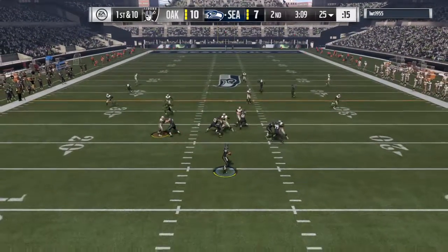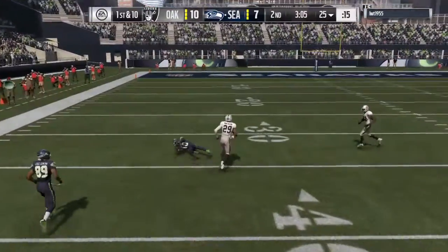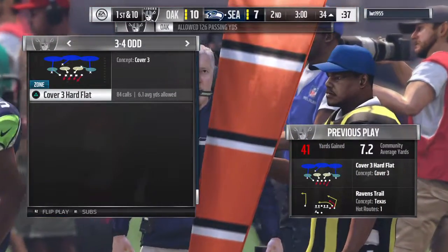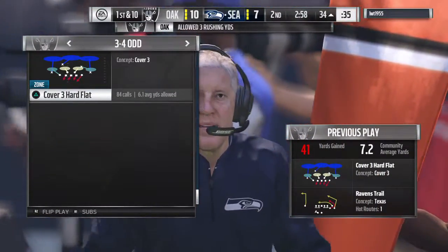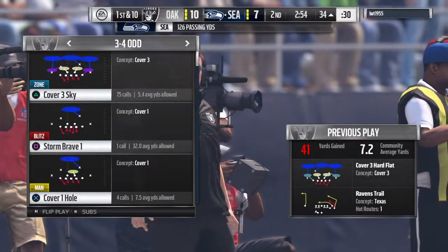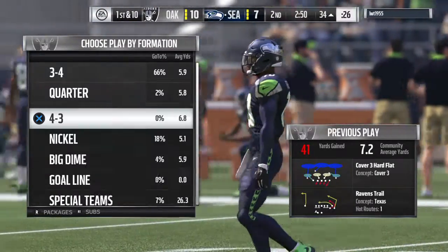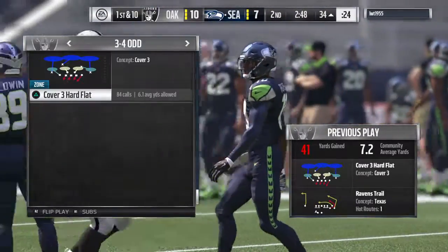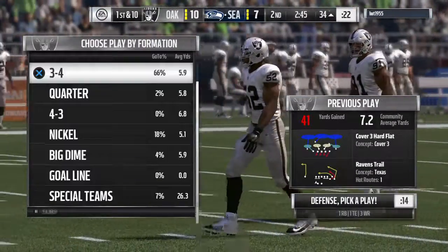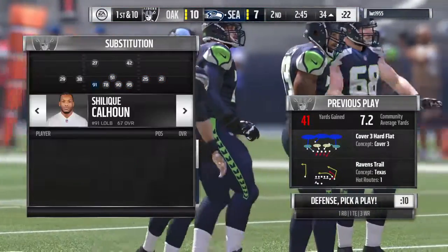Trying to shake off the interception from the last drive. He'll look to throw. Oh, this is taken in. It's complete. It's a big play there for Seattle. 41 yards. We just saw him hit a big play there on a deep post. And most of the time, the post isn't available because usually you have defenders in the middle of the field. But if you throw enough curls and crossing routes and underneath routes, I know from experience, they get tired of watching those balls get caught.